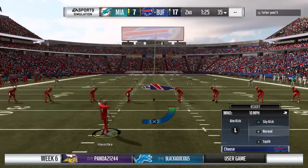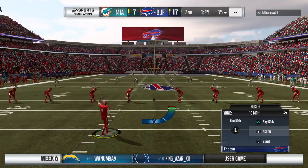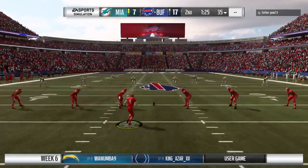Yeah, things were a little leaky in the beginning on that drive, weren't they? But how about the front 7? As they got closer to their goal line, things stiffened a little bit, forced the field goal.